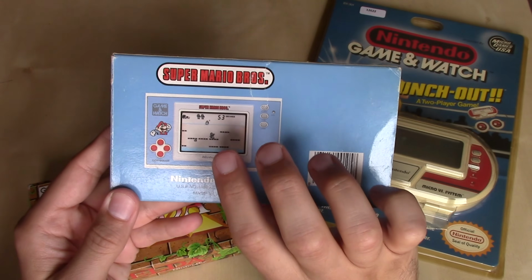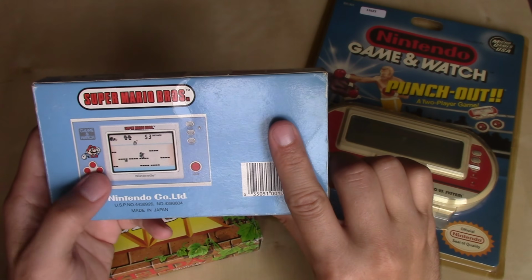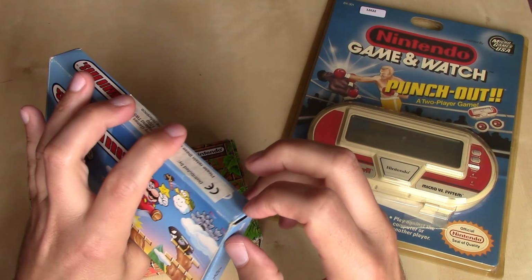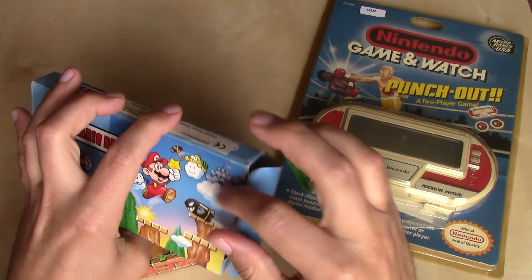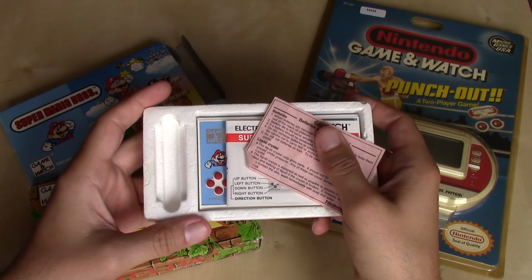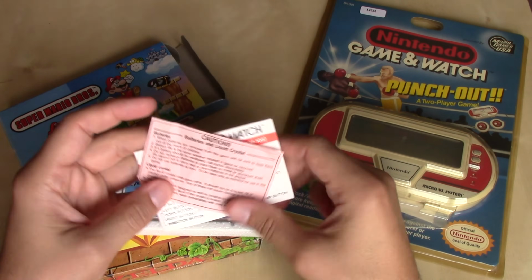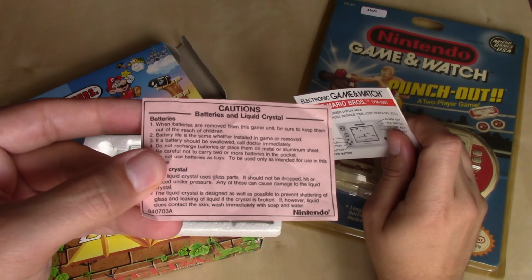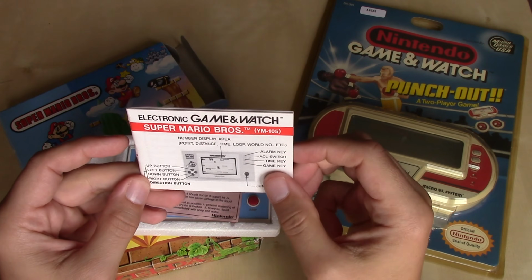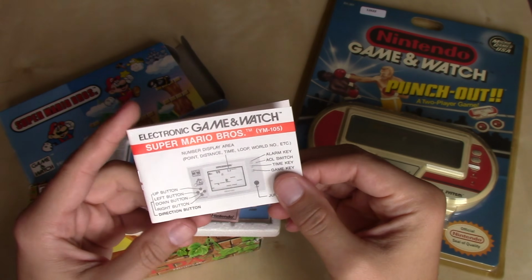So as you can see, just one single screen. Don't have a plus controller yet, which is interesting. They're using individual buttons to perform those movement actions. So as we open this one up, got a similar setup, the styrofoam block with the compartment for the batteries. A warning about the batteries, that's the only one that I have in this one here. But the instructions for Super Mario Brothers, how to set the clock and do all those things, what the buttons are.